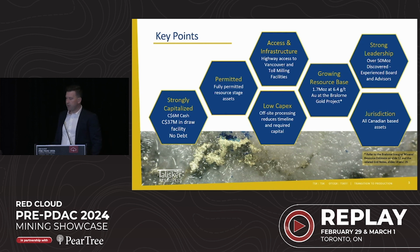To speak to that resource, we put that resource out early this year. It's 1.7 million ounces. It's averaging 6.4 grams, but with the current drilling that we've just completed, 15,000 meters, the indicated grade of that has come up to 12 grams. And so for the first 3 years of the mine life, we're looking at an average of around 11 grams per ton, fully diluted, mined and put into the truck. So this is a very high grade, highly profitable project.